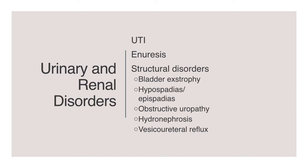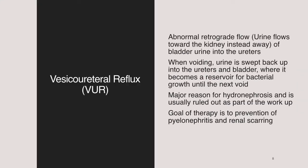Hydronephrosis and vesicoureteral reflux are somewhat related to each other because one sort of causes the other. Vesicoureteral reflux, or VUR, is an abnormal retrograde flow, meaning that the urine is flowing towards the kidneys instead of away from them into the bladder. When voiding, the urine is swept back up into the ureters and the bladder, where it becomes a reservoir for bacterial growth until the next void.